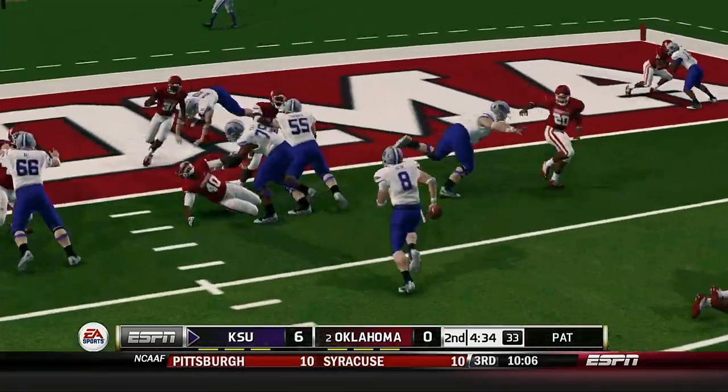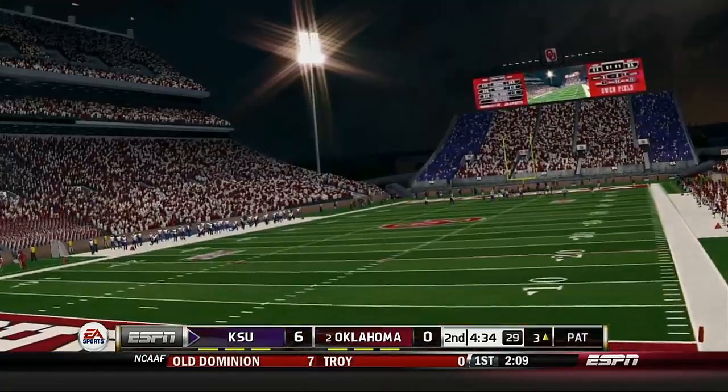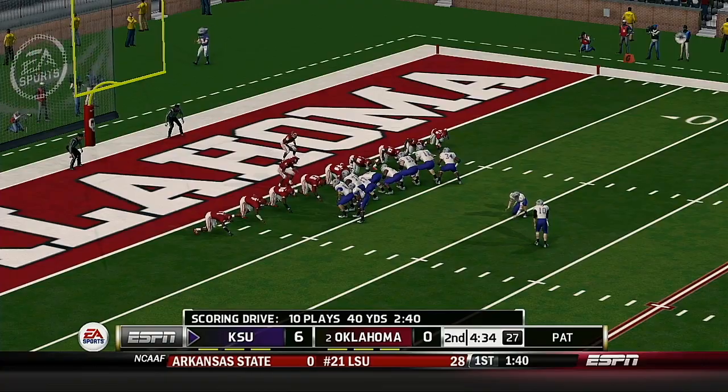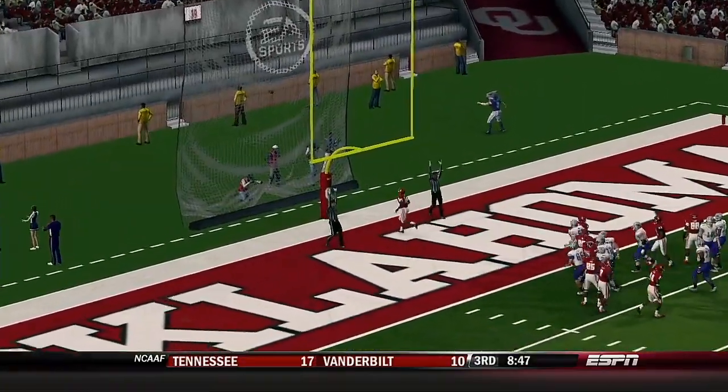That option was so smoothly executed. He looked totally in control on that keeper. He makes the PAT.